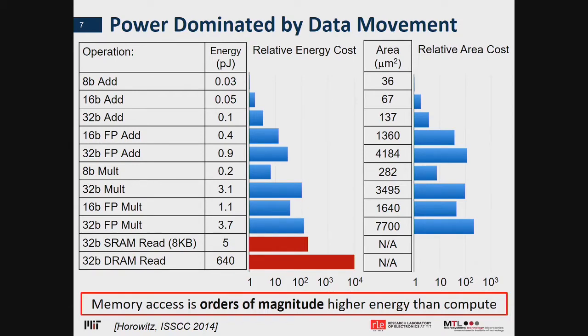Shown here is a slide from Mark Horowitz. You can see that multiplies and adds are shown in picojoules, below in blue. Then you can see reading from a very small memory, an SRAM, is going to cost more than a 32-bit float multiply. And if you have to read the data from off-chip, the further the data comes from, the cost is orders of magnitude higher. This is in a log scale below. So if we're going to address power consumption and efficiency, we really need to address data movement.